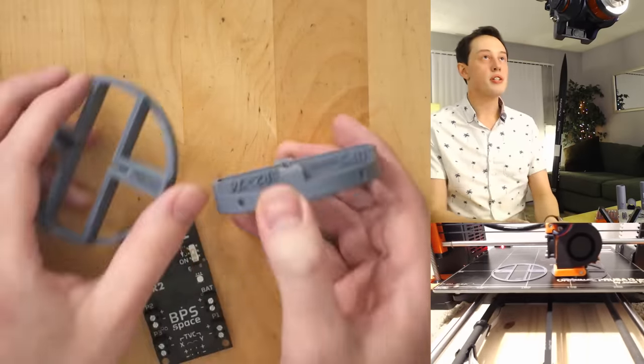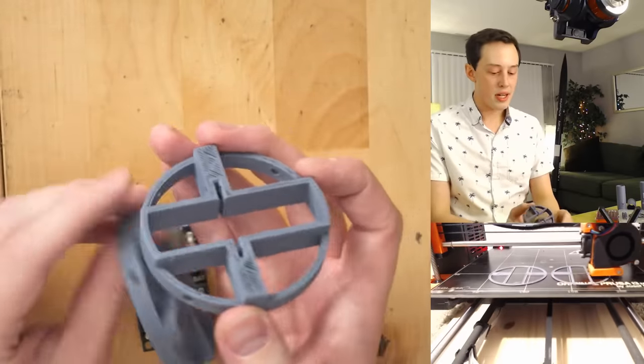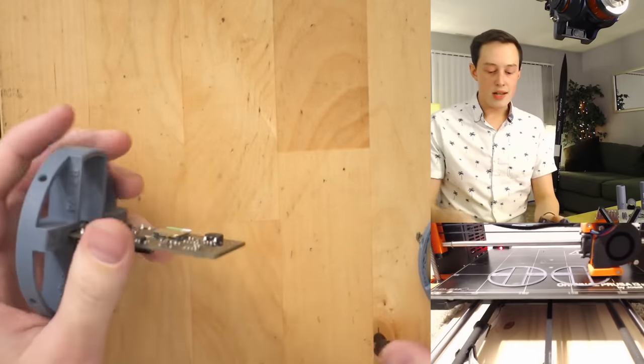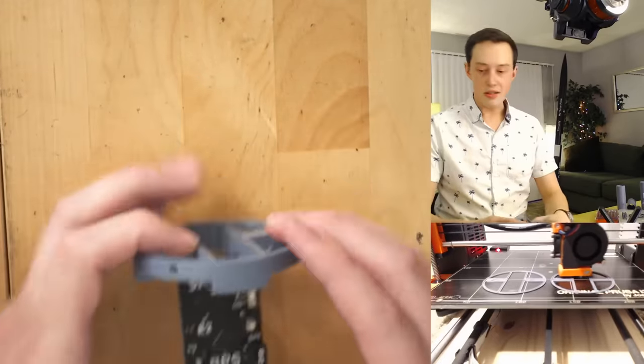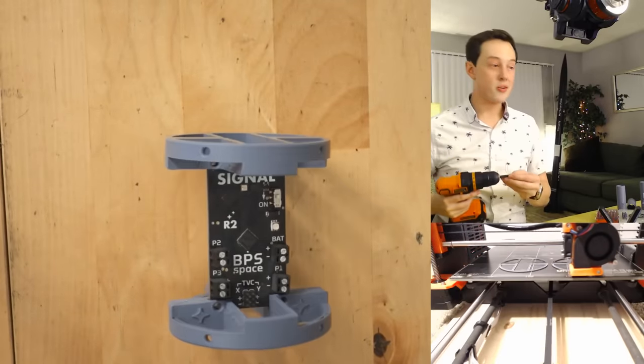All right. So once again, just like last time, we have one that has the text upside down and one that has the text right side up. So we'll put the right side up one on the bottom, and then the upside down one will go on the top. Just make sure that's all aligned and it looks good. Now I'll grab a couple of screws and we'll get to work.